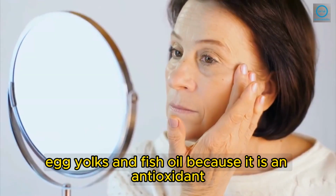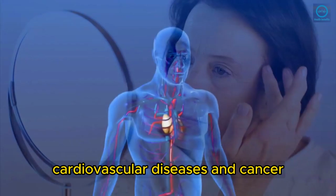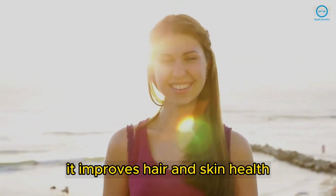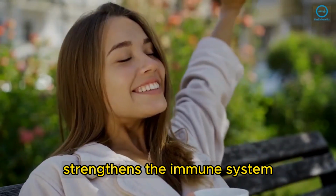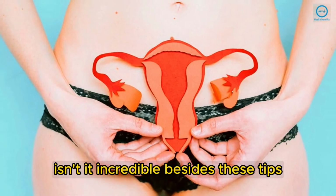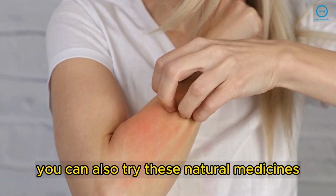Because it is an antioxidant, vitamin A also prevents premature aging, cardiovascular diseases, and cancer. It improves hair and skin health, strengthens the immune system, and ensures the proper functioning of reproductive organs. Isn't it incredible? Besides these tips, you can also try these natural medicines.